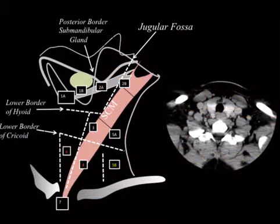So the lower border of the hyoid is going to be when you start having your level 3 nodes. And then below the cricoid is when you're going to start having your level 4 nodes. So here we are below the cricoid. We're no longer seeing that thyroid cartilage, which is the one in the middle. We still have sternocleidomastoid. So right square in the middle is your sinister 6. That's your Delphian node. 5B is lateral to the sternocleidomastoid, and 4 is behind it, or right at the same level of it.